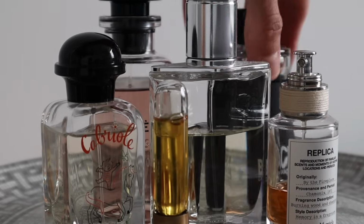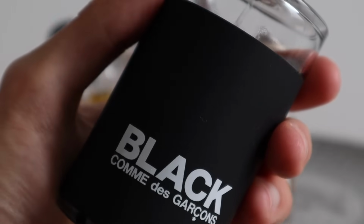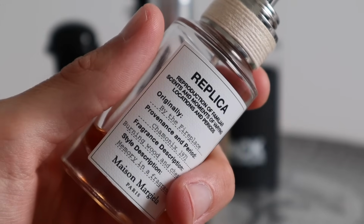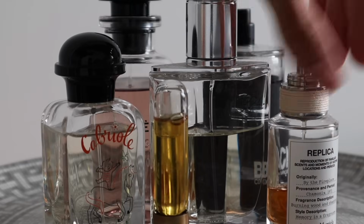And then my signature fragrance, my go-to, the one that I have been wearing for years and years and years, is Comme des Garçons Black. I also really like Margiela By the Fireplace in the winter, although it has become quite popular and I don't really feel that it is as much my signature scent as it used to be, just because so many other people wear it. So Comme des Garçons Black is something that I'm still really loyal to.